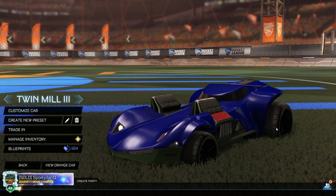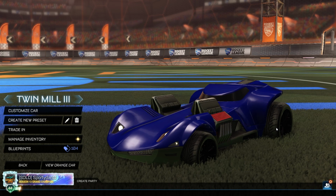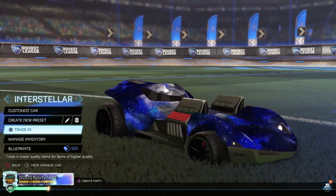So without further ado, enjoy all of the black market decals on the Twin Mill 3 Hot Wheels car from the Hot Wheels series.